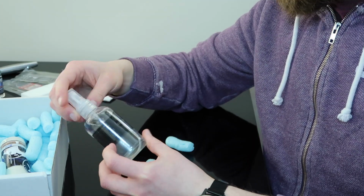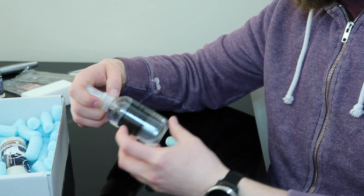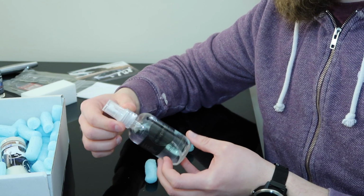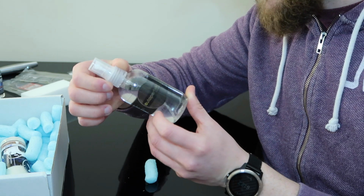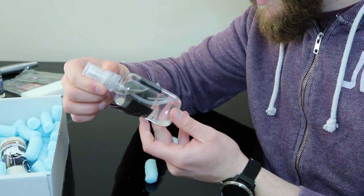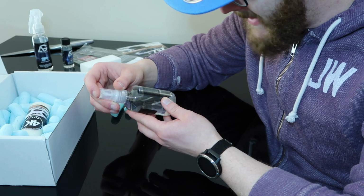Don't neglect the interior. I did a whole video a while back on interior detailing, and it took me a very long time to get everything done, but it was really awesome and really worth it. So this is a great, handy little product to have. The perfect final finish to the interior of anyone's car.